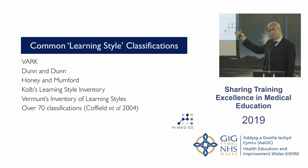And there's over 70 of them. And what they do is you give them to students and they fill out a questionnaire about the preferences, and then the method involves classifying them and pigeonholing them into 1, 2, 3, 4 different learning styles. And then the idea is you match teaching to a student's preferred learning style.